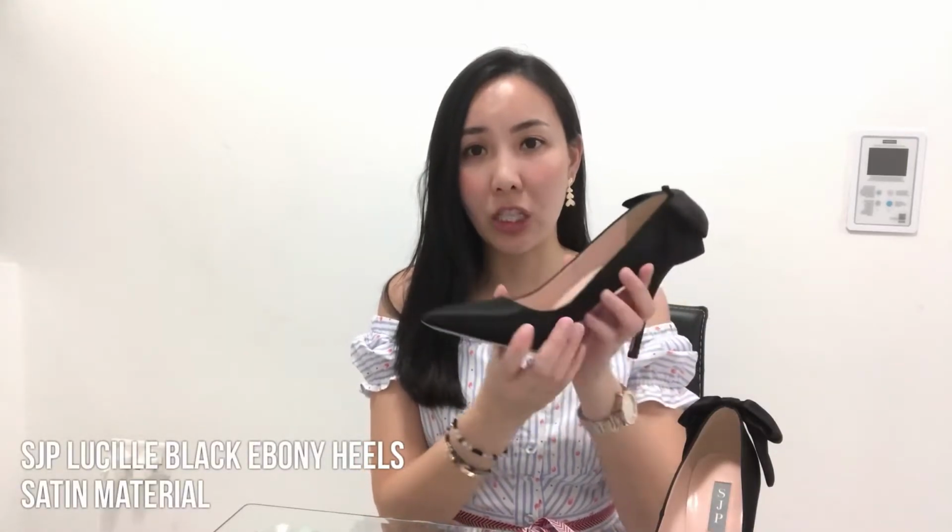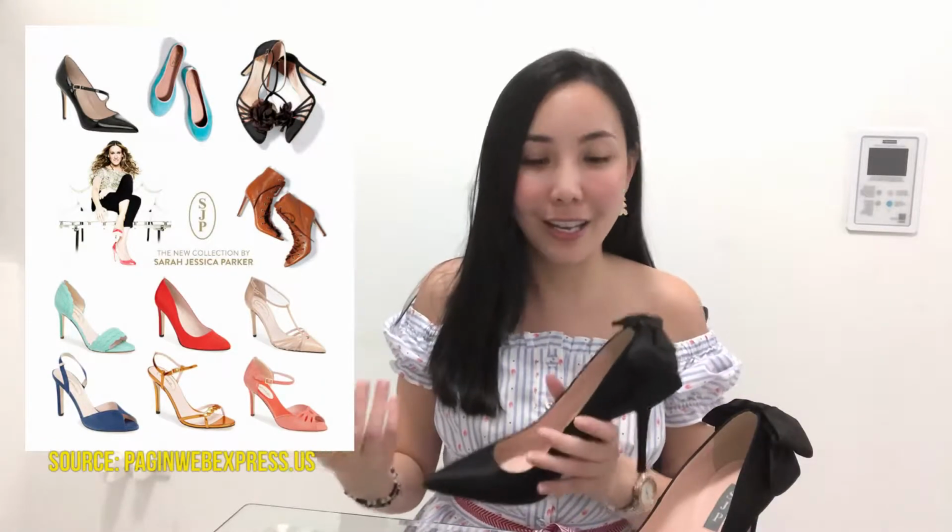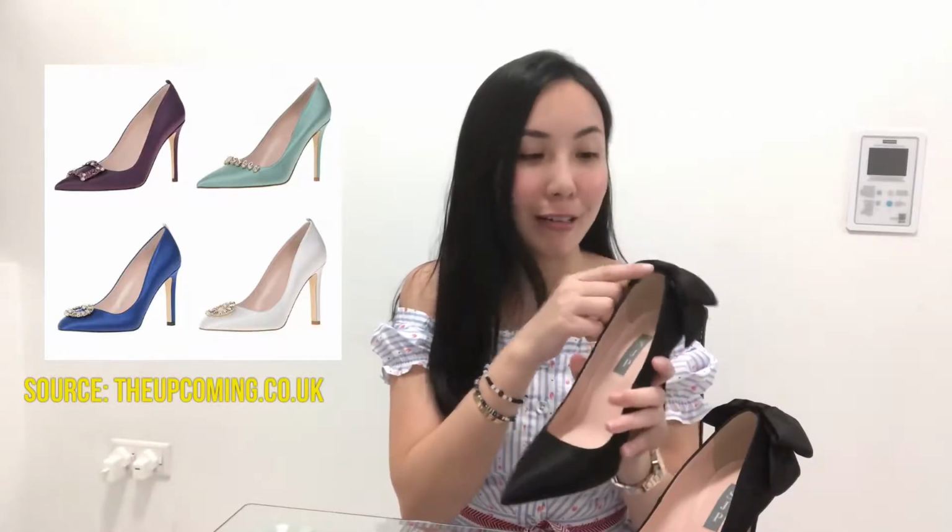If I'm not wrong, I read online that every season they have this design, but in different colors. This entire shoe is in satin black, so I can easily match it with any outfit. And they have a ribbon at the back. For all SJP shoes, whether flats, high heels, slippers, boots or whatever, they have this signature grosgrain flap. I will show some images here as well, so you can see the other designs with this grosgrain detail.